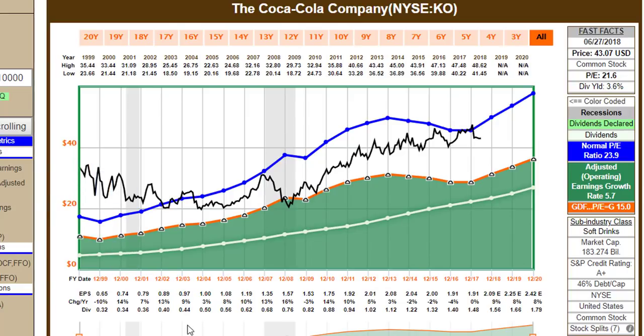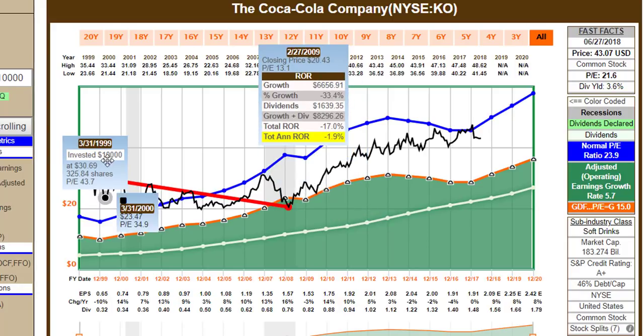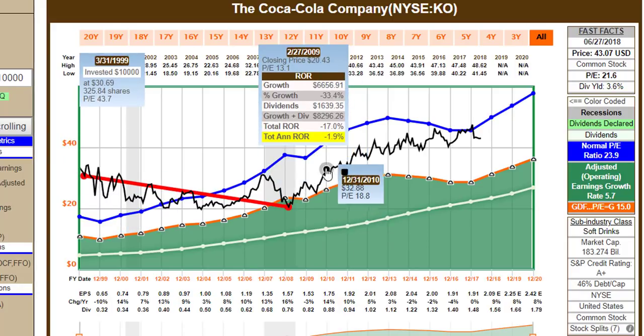is the headwinds of overvaluation, which I talked about in the article, were enormous here. Even though the company's performance was decent during this time frame, even though they raised their dividend every year, the company was so highly valued back in this time frame. And if I just pick not the bottom or the top, but just a time, in this case March of 1999, where the PE was 43, going into the recession, you can see that Coke actually generated a negative annualized rate of return of minus 1.9% annualized.